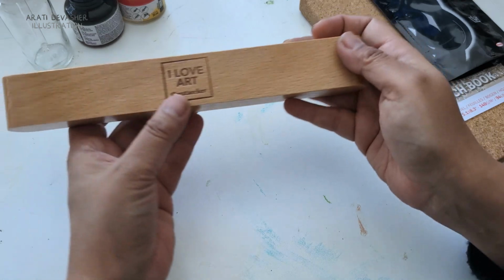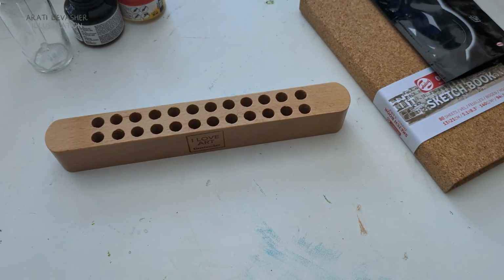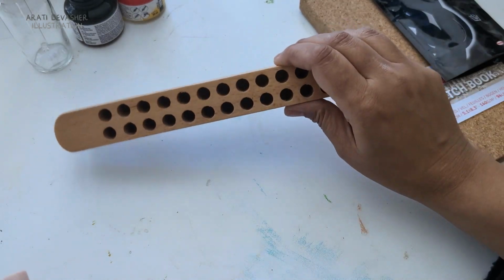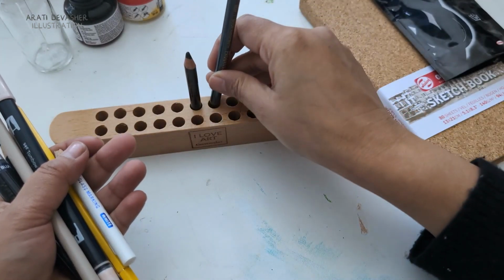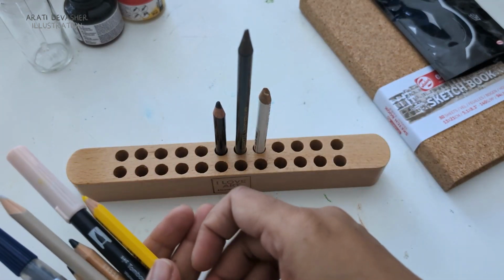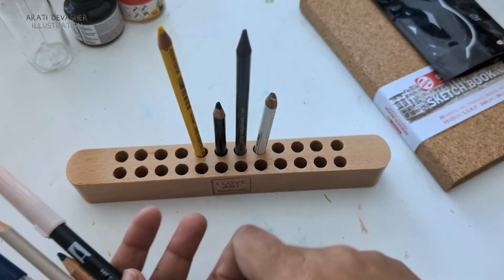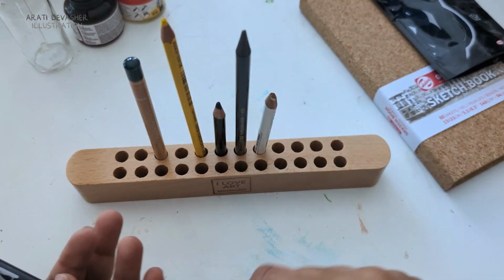The other thing that I got was this cute little Gerstacker pencil stand. I think it's meant to be for brushes, but I intend to use it for pencils. And let's just test a few. Most of them seem to go in just fine, doesn't matter the thickness. These are all normal size pencils. That one's a hexagonal one, and then this one is the luminance, which I like to keep face down.